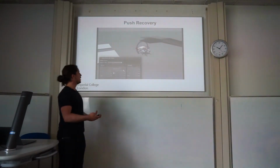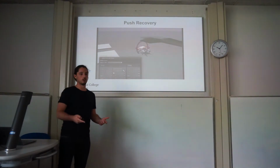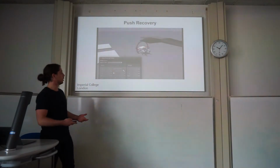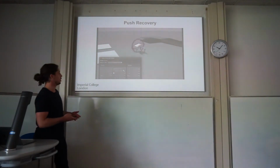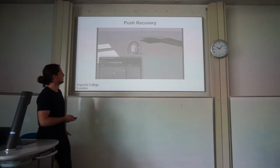Then came the fun part, where you had to actually decide on the defense strategy that you'd use. A couple of different defense strategies were attempted. One of the more successful ones was, so we're going to see here now the robot being pushed without the defense strategy in place. You can see it just falls over. Pretty poor. Of course, it's not even walking yet.